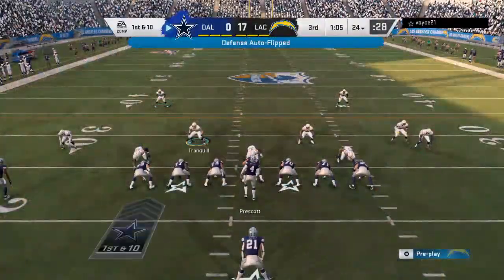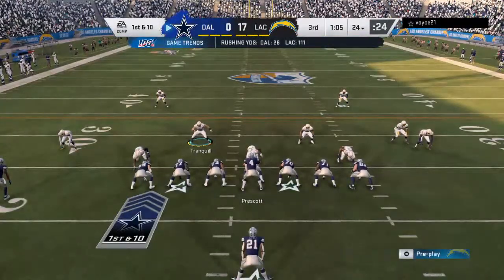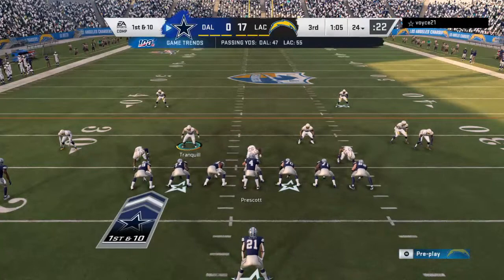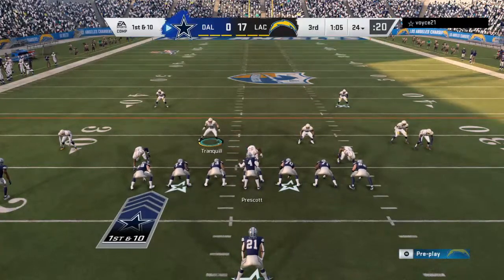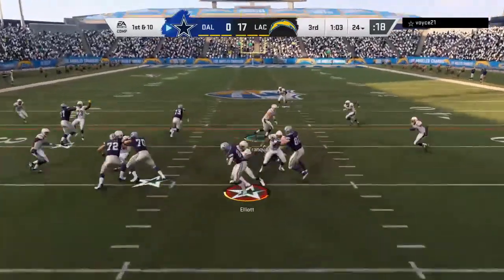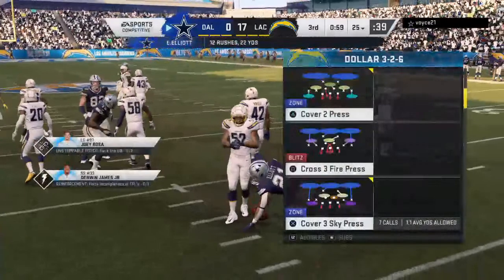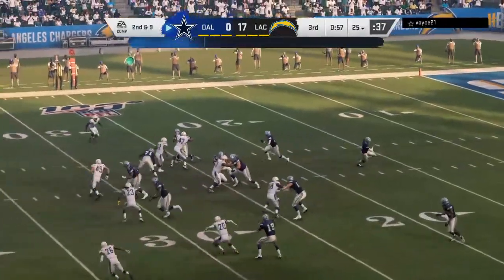About set for this next drive by the Cowboys offense. They're down 17-0, really needing to find that offensive spark on this drive as they have it with a 1st and 10. They start on the ground with Elliott. Nowhere to go that time. Might have gotten a yard up to the 25.